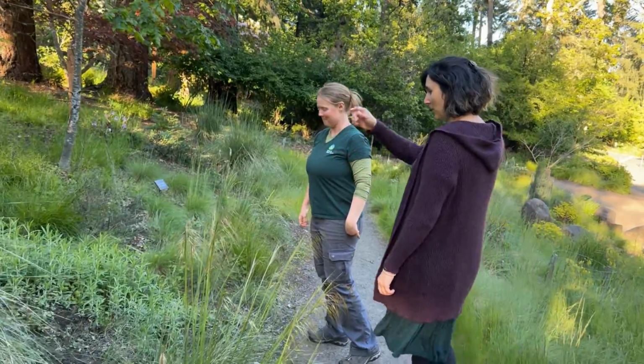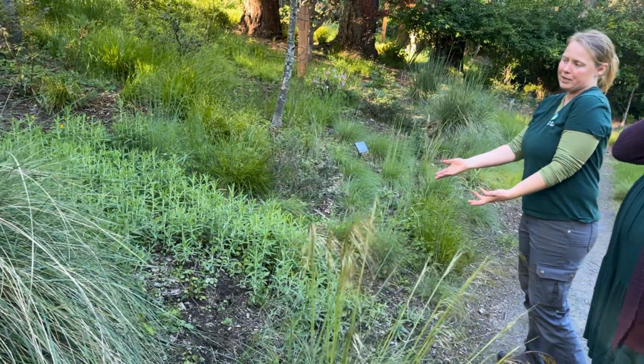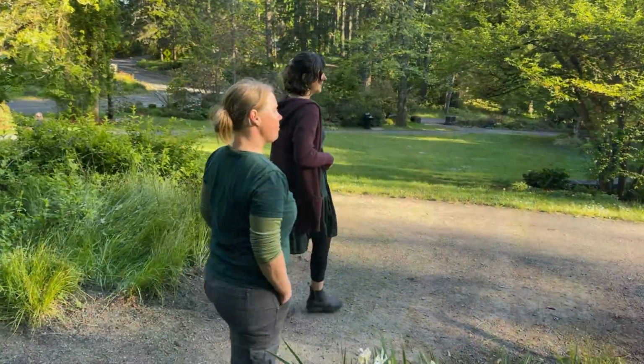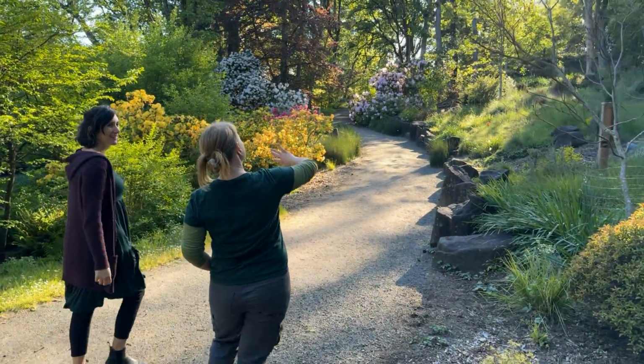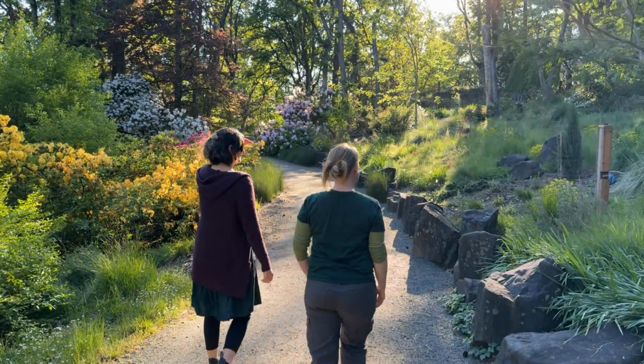And I love your pearly everlasting. It's such a staple in this garden. Yeah, and we're mixing native plants in with the non-native plants. Oh, gorgeous. Yes, you can really see the meadow. What a million dollar view. Meadow view.